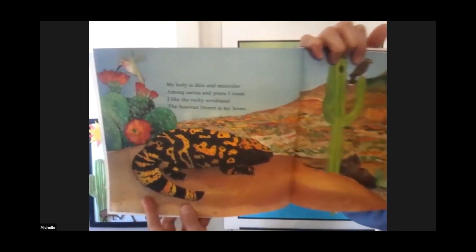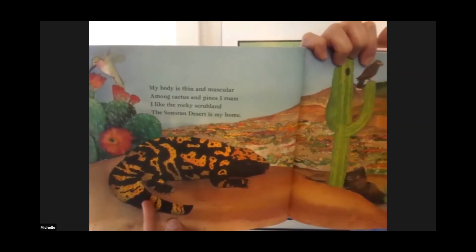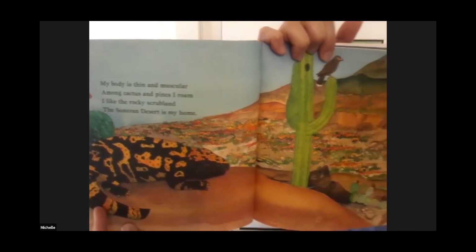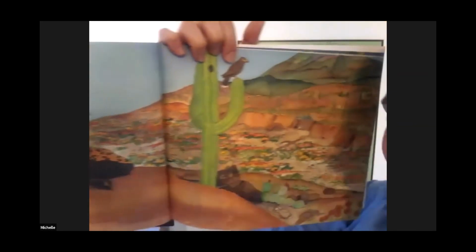There's a beautiful Sonoran Desert scene. And check out that animal right there. Maybe some of you recognize it. What kind of lizard is that? That's a Gila Monster. Yeah.